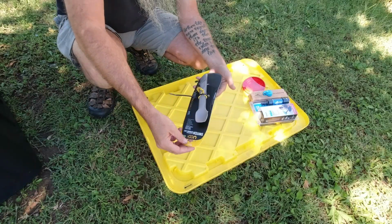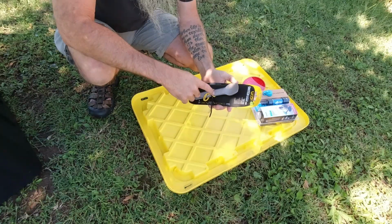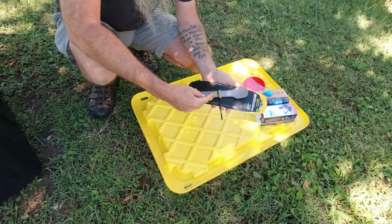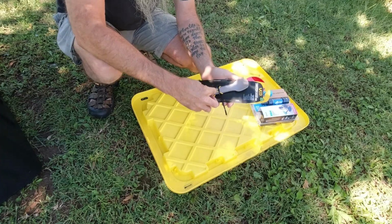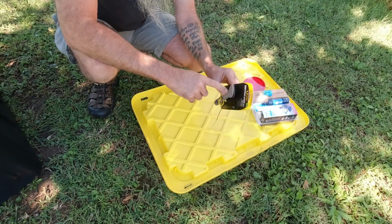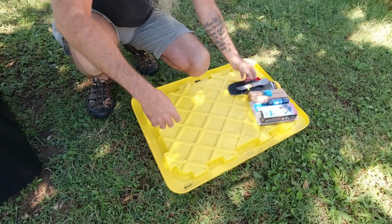So I got this spork. It's got a spoon and a fork. They're two separate things, and there's also a knife in there. They kind of lock together into one piece, but it's got a knife, spoon, fork, and everything, so that goes with it.